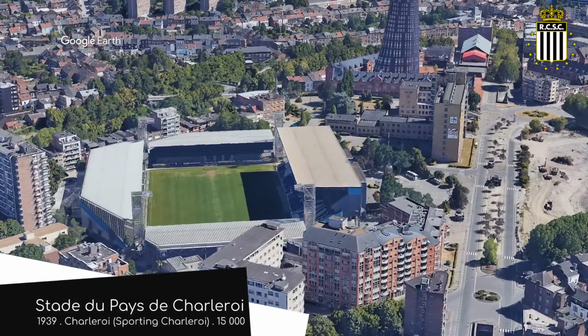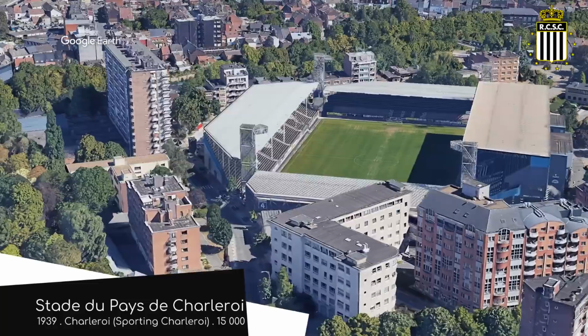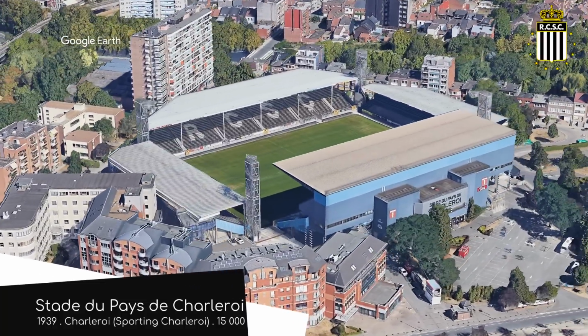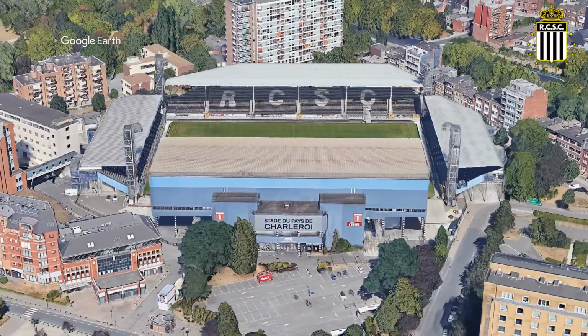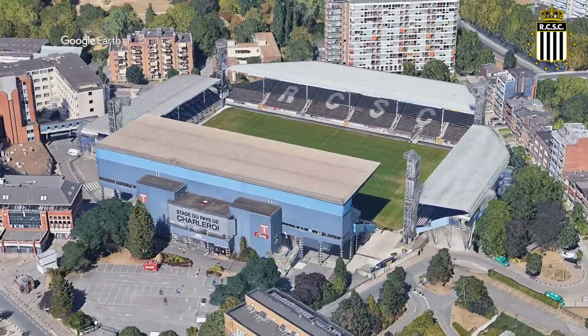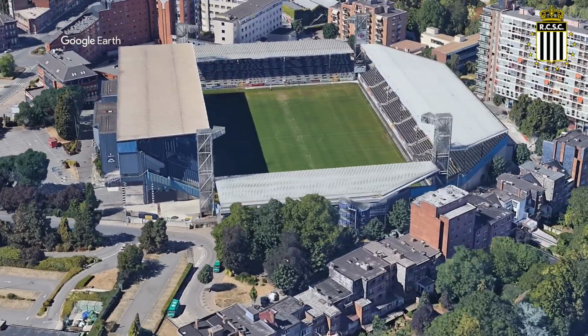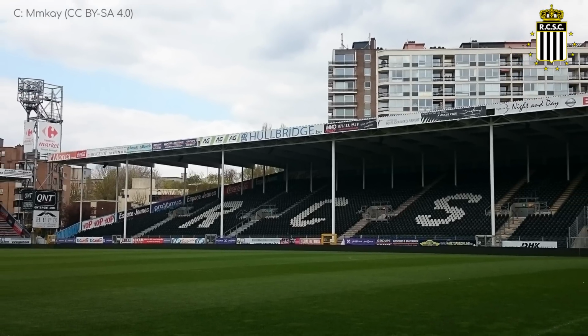I just remembered that I forgot to look up the pronunciation, so I'm just gonna wing it. Stade du Pays de Charleroi. My word, opening in 1939 can't have been a good start to this stadium's life. Just like the last one, this could be described as dated and even has some obstructed views. But unlike the last one, it's got plenty of character.